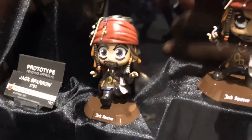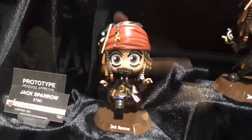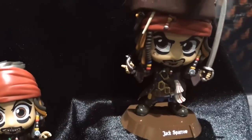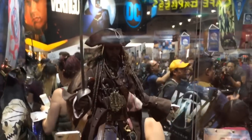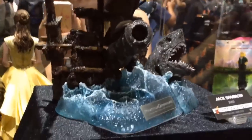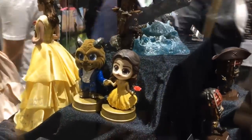If you're looking for more Jack Sparrow, aren't we all? There's a couple of Cosbabies. One of them, he looks like he is running away. And one of them, he looks like he is standing ready to fight or go on an adventure. Those are pretty cute. So you can add these to your collection. Savvy? Okay, I'm not even going to try to do a proper Jack Sparrow impression because it's bad. I'm not good at impressions. I'm just good at talking about the figures.